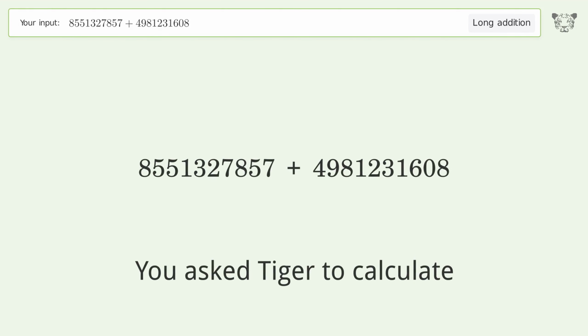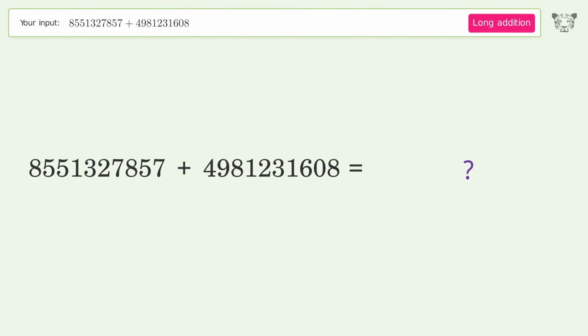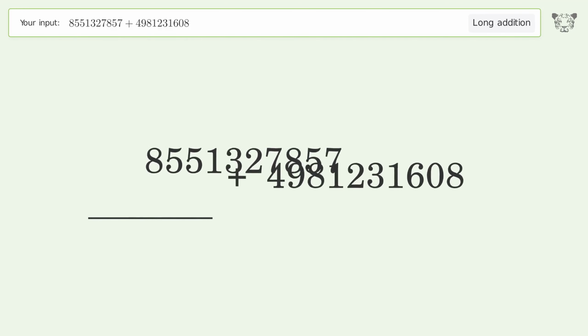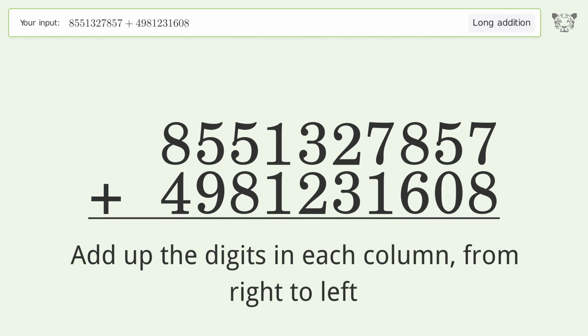You ask Tiger to calculate. This deals with long addition. The final result is 13,532,559,465. Let's solve it step by step. Rewrite the numbers from top to bottom, aligned by their place values, add up the digits in each column, from right to left.